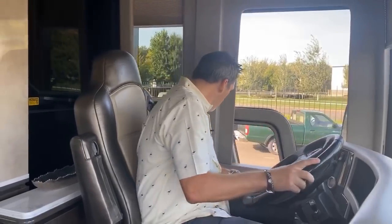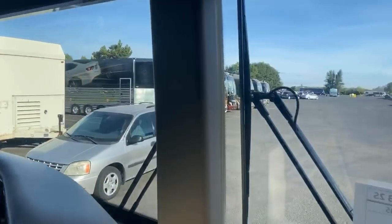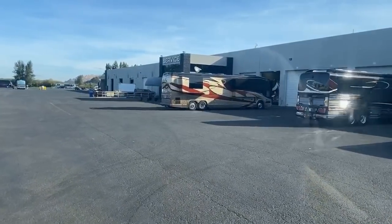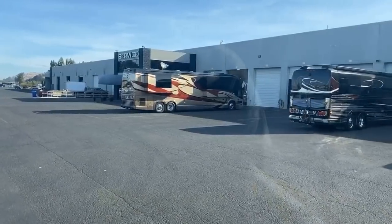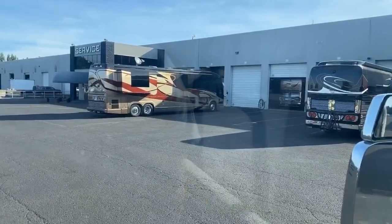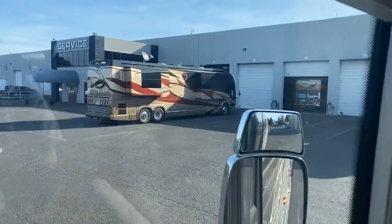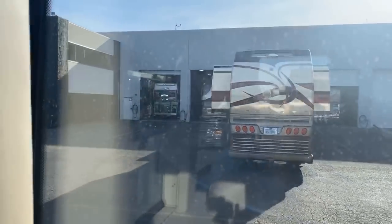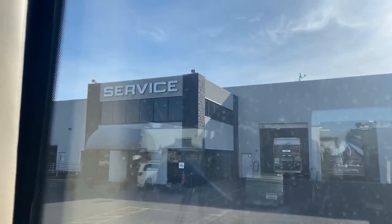I've got my mask around here somewhere. It's in my pocket. We're continuing to be very safe. As you can see, as we come around, you can see all the coaches back here in our service department. Anytime we show a coach right now, especially during COVID, our commitment to you as customers, as people viewing those coaches, is that we are going to have sanitizing stations. We'll have masks available. Everybody's going to be understanding that we need to be very safe.